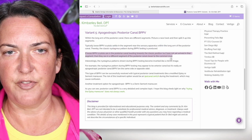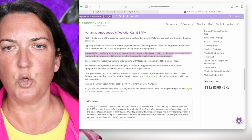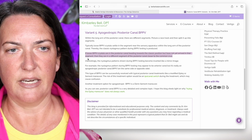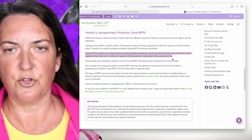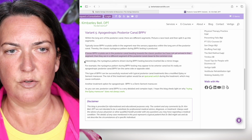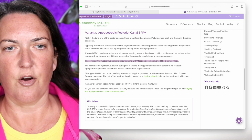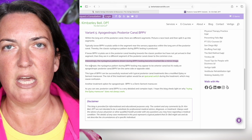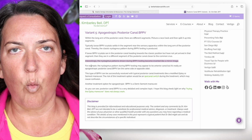Here's the catch: if the loose BPPV crystals in the posterior canal are heading towards the classic position but haven't arrived in that segment yet, then they're in a different segment of the posterior canal closer to the common crus. Interestingly, the nystagmus pattern shown during BPPV testing becomes inverted, like a mirror image, because they go the wrong way. That's why clinicians may be puzzled when they're testing you, and they may say to you, your eyes are going the wrong way.